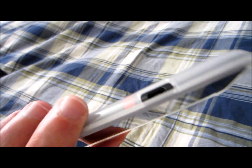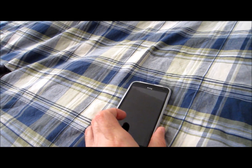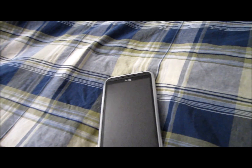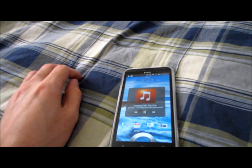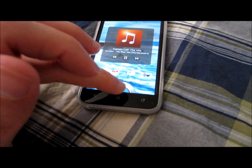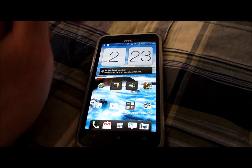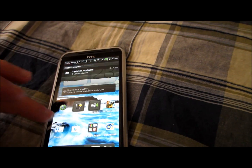USB on this side for charging. Takes about 3 hours to charge from 0 to 100. Not bad. Again, that's the music. And to unlock, just like before, you have the ring. So I'm just going to turn that off.